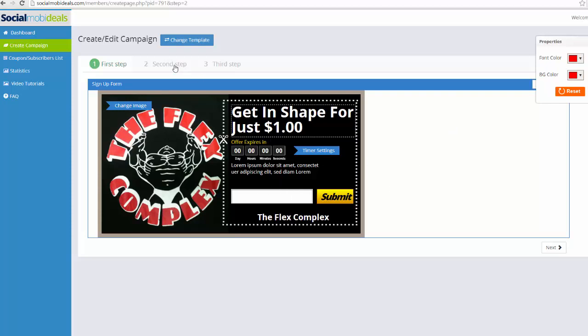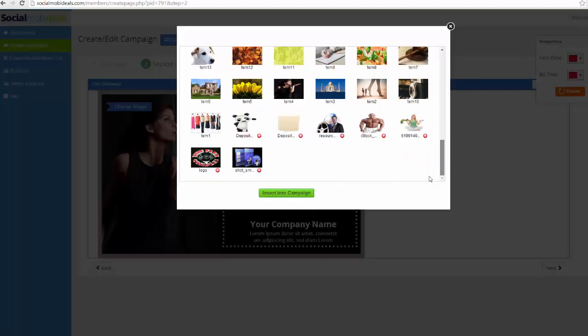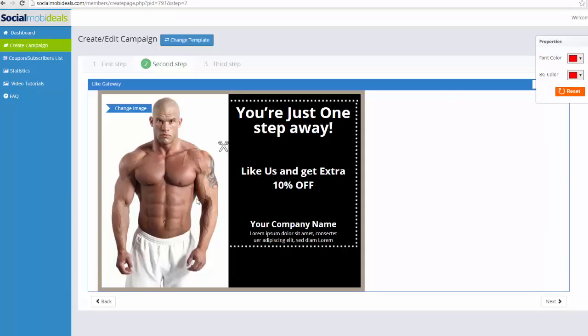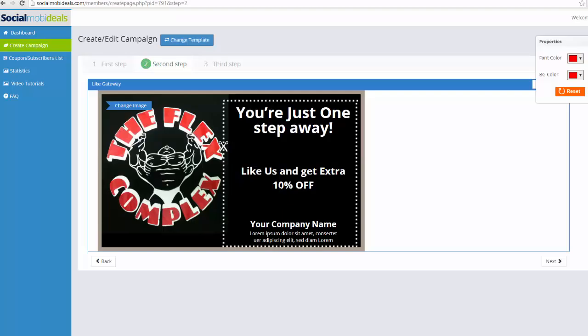Now we're going to come over here to the second step. Well, guess what? We're going to repeat the same steps. Let's go ahead and change the image. I'm going to go ahead and use this logo here, but I could use this logo if I wanted to. Okay, but I'm going to use the one that I uploaded earlier, which is this guy. All right, and then we can come over here and say something like this. I'm just winging it here, guys: like us and get an extra 10% off, or like us and get an extra 5 days on your membership, whatever you want to do.